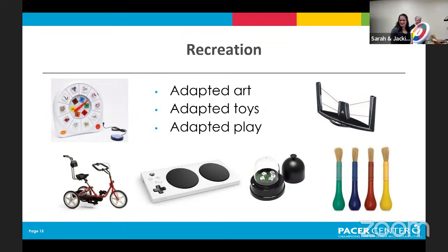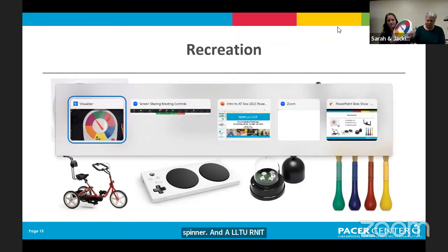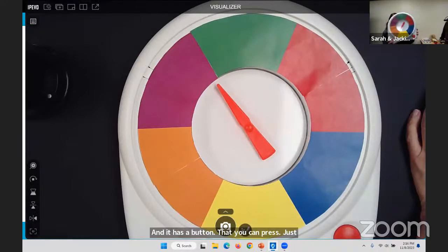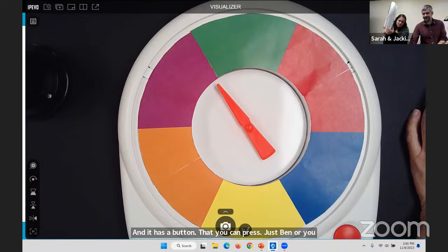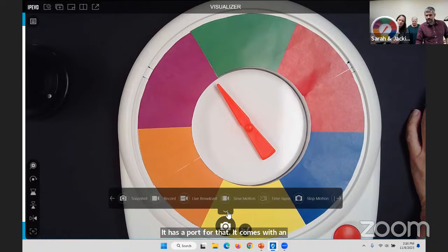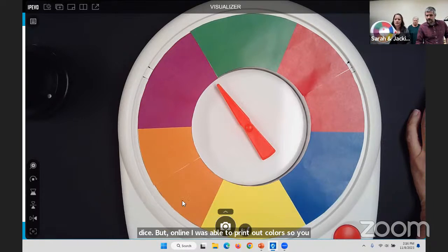Okay. Well, sorry it's little, but one of the things I'm showing is called an alternate spinner, an ALLTURNIT. It has a button that you can press to spin, or you can hook up an external switch. It has a port for that. It comes with an overlay of dice, but online I was able to print out colors. So you could use it for Candyland or any kind of color learning or art. Lots of options.